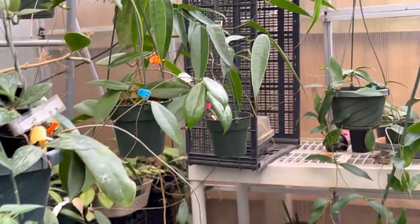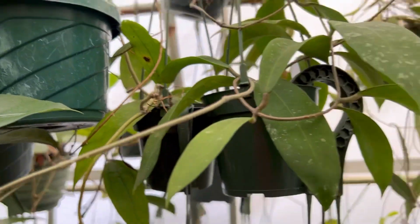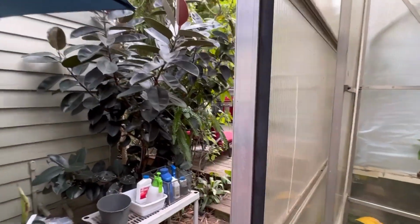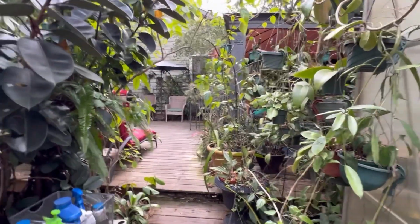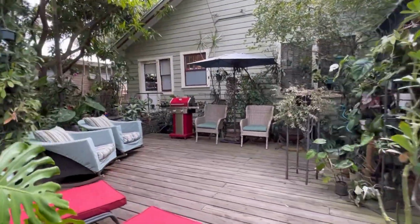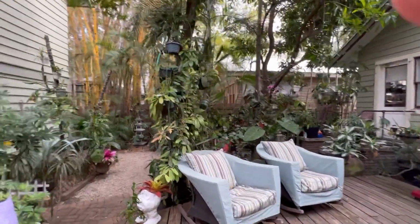So that's pretty much what I'm going to cover here in the greenhouse. And now I'm going to go outside and show you some of the stuff that I left out. Okay, so remember it's 52 degrees out here, and it had dropped down to 47 at night.